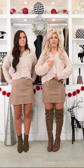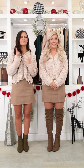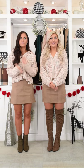Also, yes, this jacket does fully unzip. It does. We're not going to do that right now, but take our word for it. Good job. Do you see any questions?